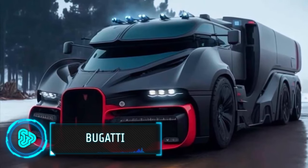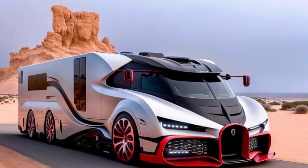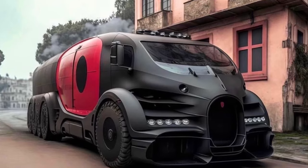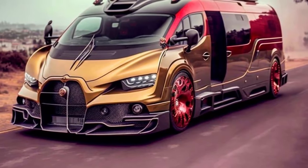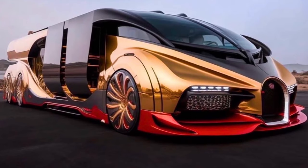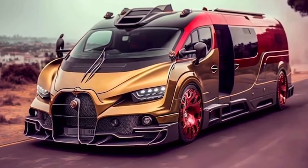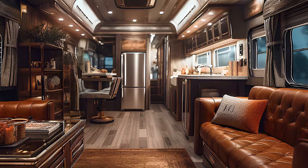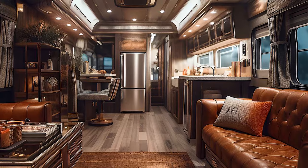Bugatti, renowned for its ultra-fast hypercars, sparks intrigue with fan-generated, AI-generated renderings, envisioning a luxurious lineup of RVs for the ultra-rich. While not endorsed by Bugatti, they offer a glimpse into a future where the brand ventures beyond hypercars. Known for blending speed with style, Bugatti's potential RVs would likely feature customizable interiors rivaling million-dollar mansions.